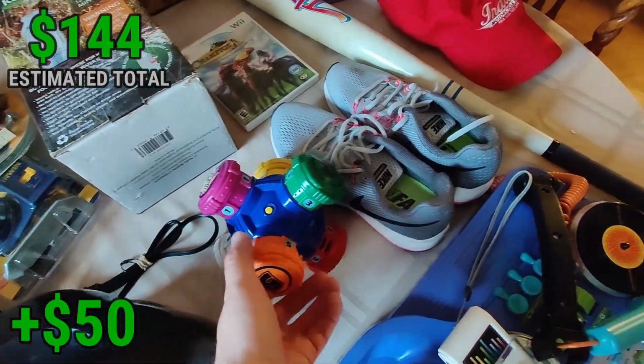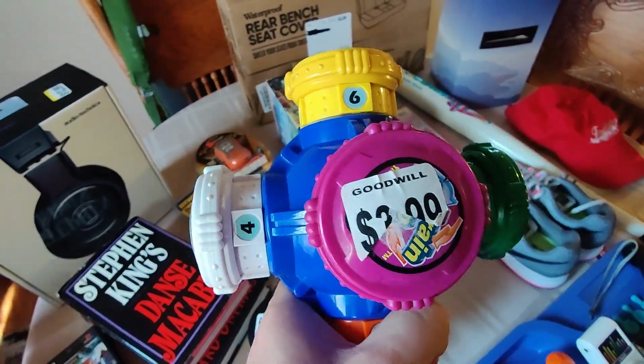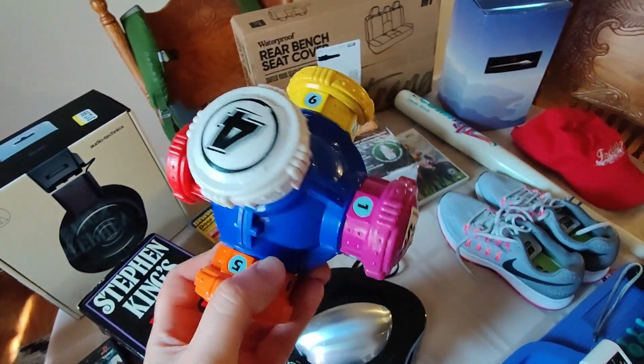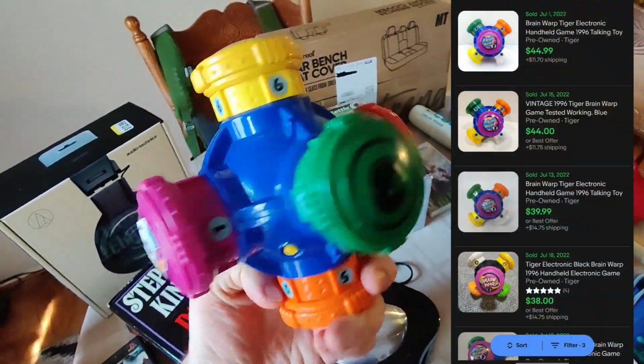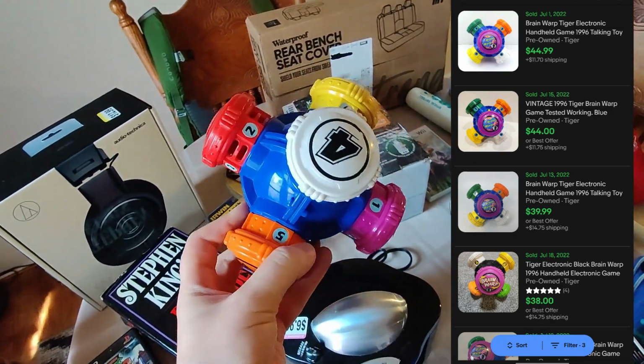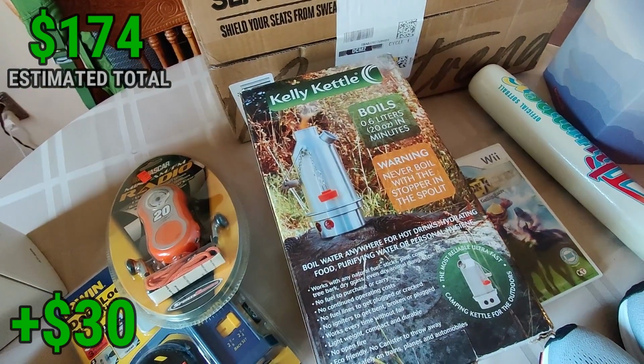Here's something I picked up before. This is a Brain Warp game. It was $3.99, I guess. The label was kind of torn. I wasn't sure if they would even sell it to me. But if this works in good condition like this, it should be about $35, $40, maybe even $45. Nice little pickup there.